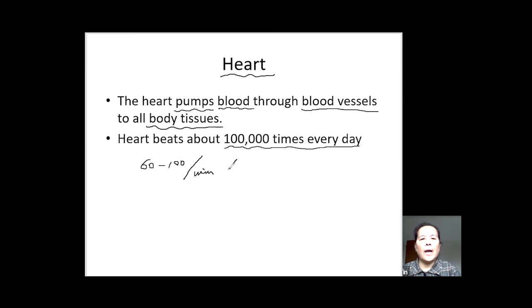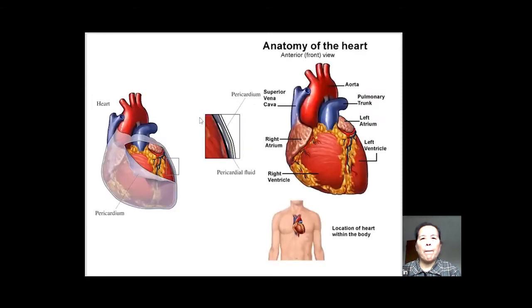But an hour has 60 minutes and we have 24 hours, so it's a pretty close number. So that's our heartbeat, or jumping. The heart is located in the front of the chest area, mostly on the left side, in the center and the left side.